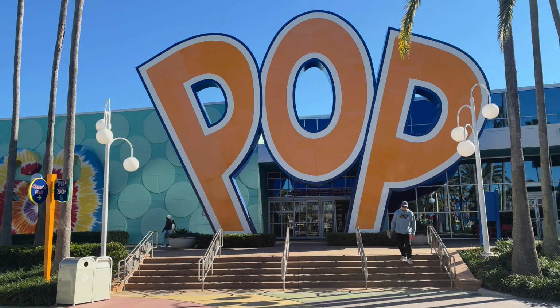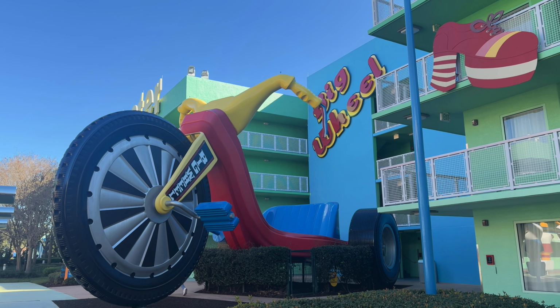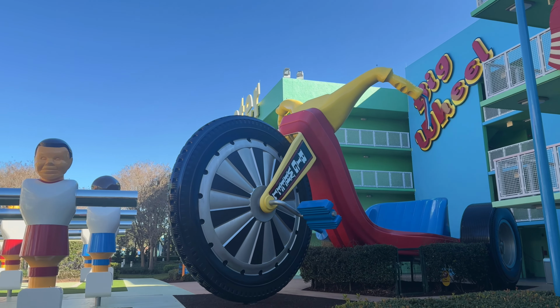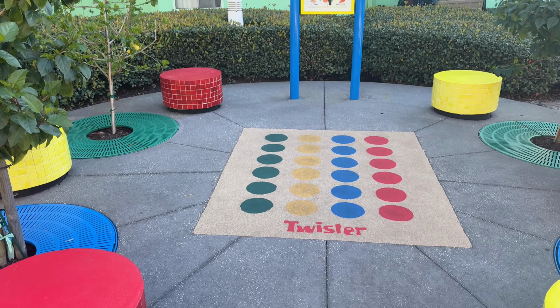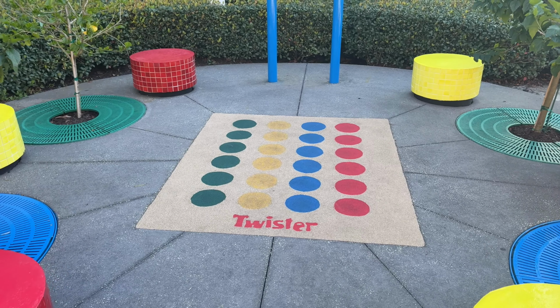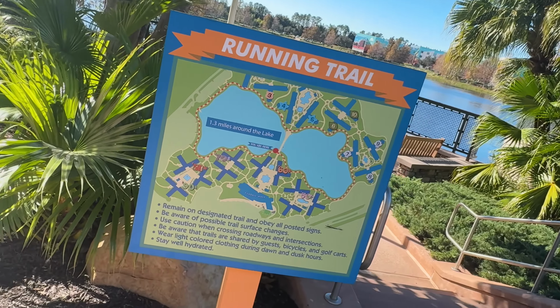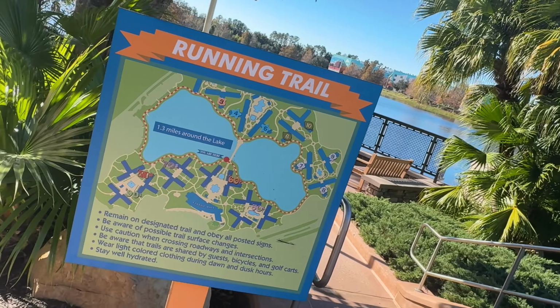There are over 20 Disney resorts on Walt Disney World property, but today let's take a look at Disney's Pop Century Resort. Disney's Pop Century Resort is one of 5 value resorts at Walt Disney World. There are 3 classifications of resorts: value, moderate, and deluxe. The value resorts are the lowest prices of the resorts, so they have the broadest appeal. But don't get it twisted, Pop Century has a lot of amenities for being amongst the lowest priced of Disney resorts. Let's get into it.